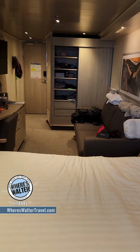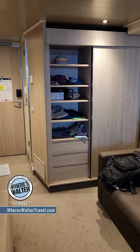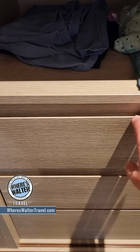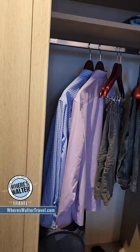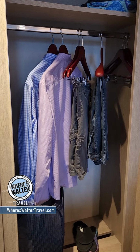I'll show you the closet first before we go outside. It's a little bit of a small closet. You've got your shelves right there. There's a safe there. There's just two drawers. It looks like there's three, but there's just two drawers down here. And then for all of your hanging stuff, you've got that room right there. It's a little bit of a small closet, but it totally works for our needs.